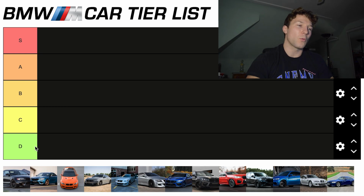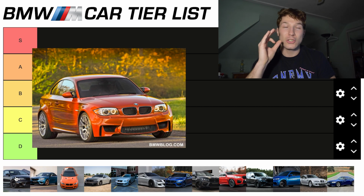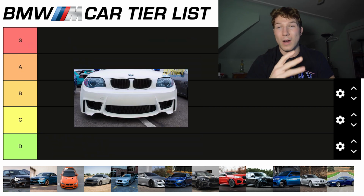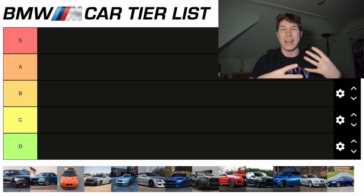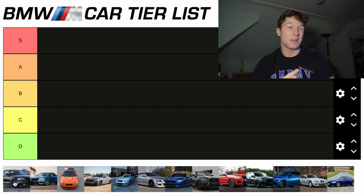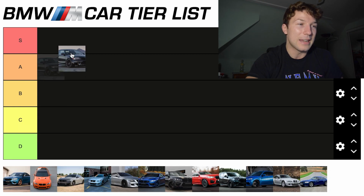So starting off at number 1, we have the BMW 1M. I think this is a super unique car. My friend actually has a 135 with the M front bumper, and it looks so nice. That's really rare in the BMW world today. You don't see much of it at all. It's a small sports coupe that kind of did the M2's job before the M2 was even a thing. Barely see it anymore. They made something like 5,000 or 6,000 of these total, and only about 980 were even in North America. Right off the bat, I can give the 1M an A tier.